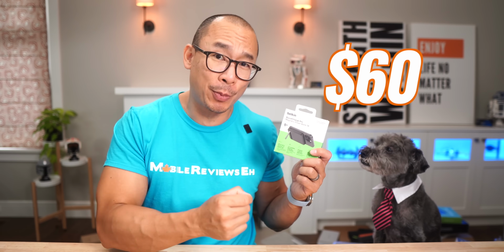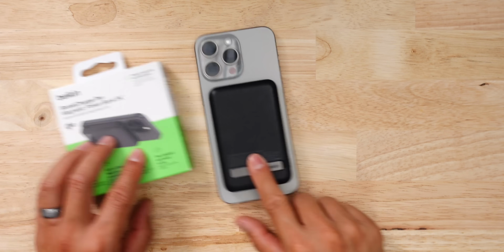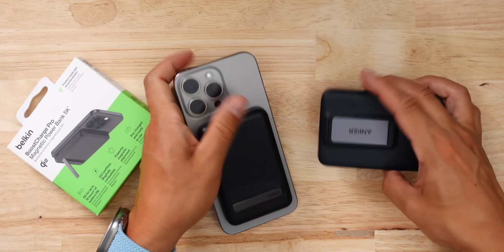First reason to get this product is that it's $60, which is a little bit cheaper than all the other T2 products I've tested in terms of battery banks. And the second reason to get it, I've already talked about it, this thing is tiny. Look how much smaller it is when compared to my top pick. Just goes to show that size doesn't matter.